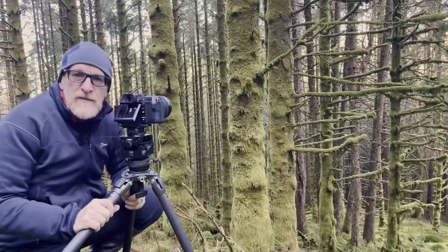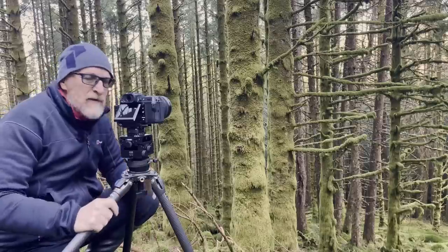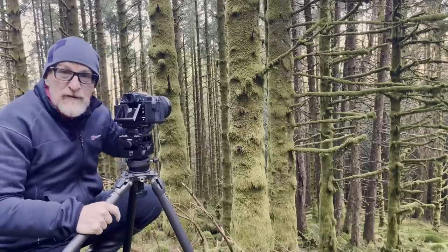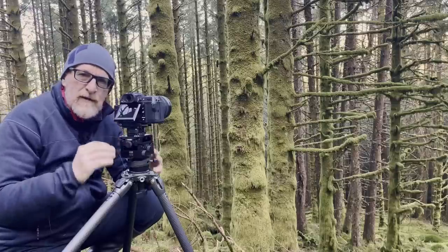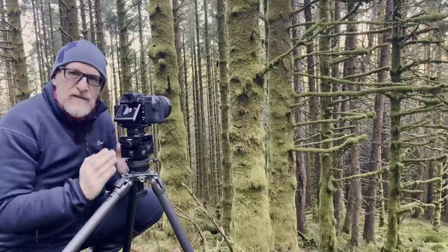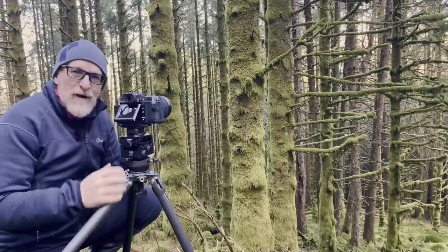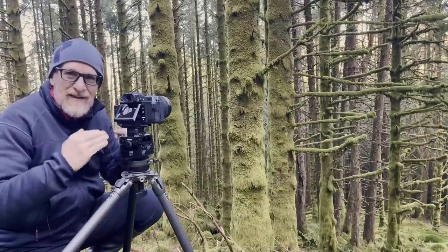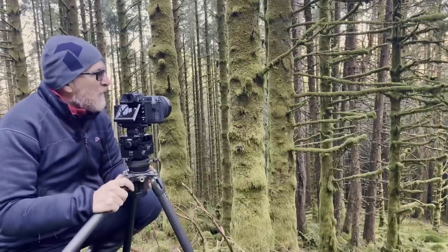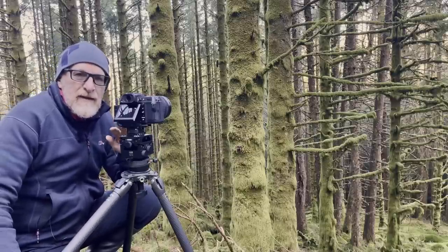So the first thing you'll notice here is the tripod's really, really low on the ground. And the reason for that is when I put it up high, for the composition that I wanted, I was having to tilt the camera down a little bit, and that was causing the trees to flare out with the perspective. What I really wanted was a tilt shift lens so that I could make the composition and then correct it. But I don't have one yet. So let's have a look at the back of the camera here.